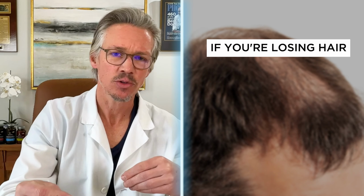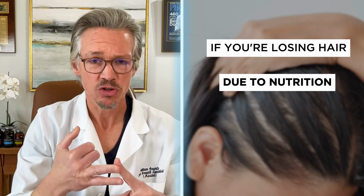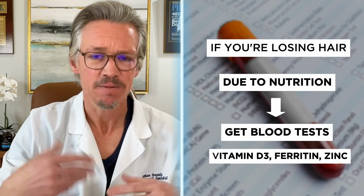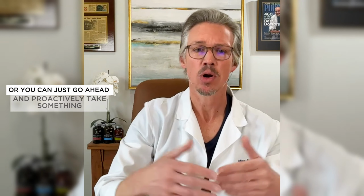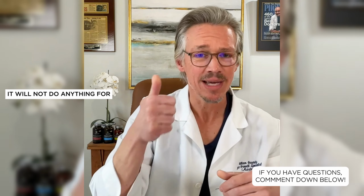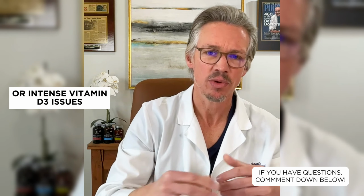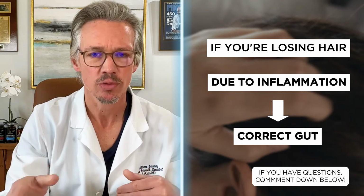If you are in fact losing hair due to DHT, take a DHT blocker. If you're losing hair due to nutrition, get blood tests, test your vitamin D3, ferritin, zinc, folate, and B12, and supplement for that. Or you can just go ahead and proactively take something like the methylated version of the follicle growth vitamin, which can go ahead and block the core reasons for those types of loss. It will not do anything for really intense iron issues or intense vitamin D3 issues, but it's a nice blanket protocol. And if you're dealing with inflammation, you have to correct your gut.